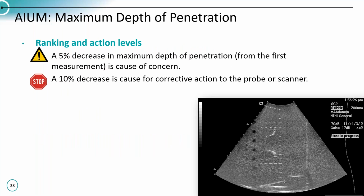All right. And the AIUM's criteria is a little different than the ACR. You truly are looking for changes over time. This could be due to delamination of the lens, degradation of the array, some electronic degradation, or failures. But we're looking for a 5 to 10% decrease in performance or depth until we make a choice to get this probe corrected.